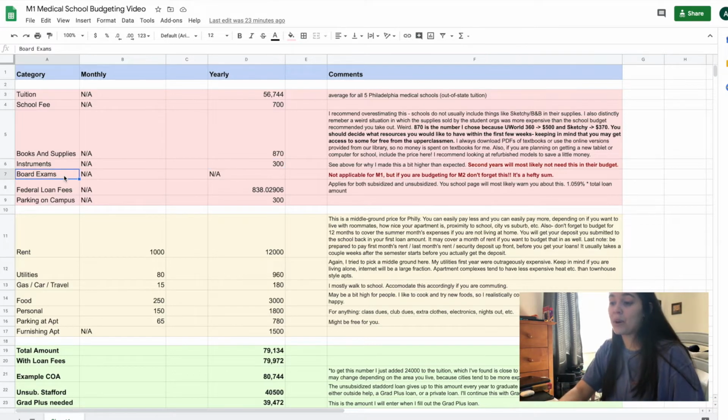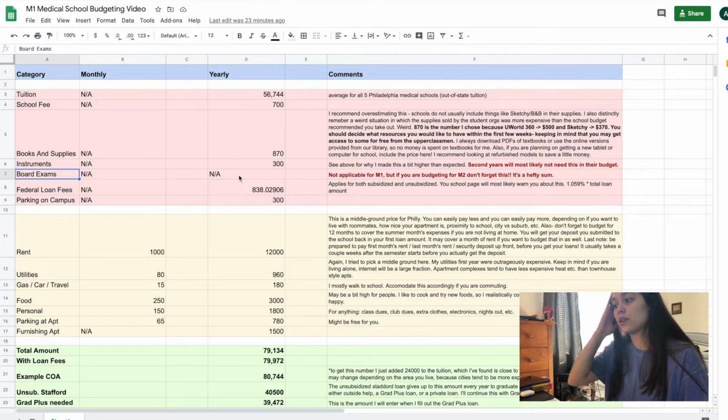Next up is going to be board exams. This is not relevant for your first year, but if you are a second year medical student, don't forget this. It's a very hefty sum. If you're an MD student and you're looking to take USMLE Step 1, that's going to be around $600. If you're a DO student and you're looking to take both USMLE Step 1 and COMLEX Level 1, you're looking at a total sum of about $1,300. So it is very expensive to take these board exams. Do not forget to budget them in because that will be an unfortunate surprise later on.